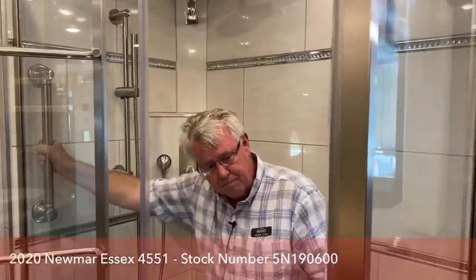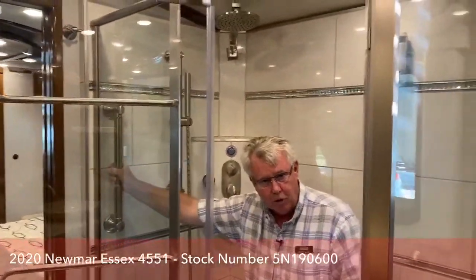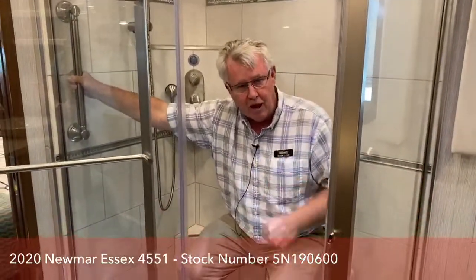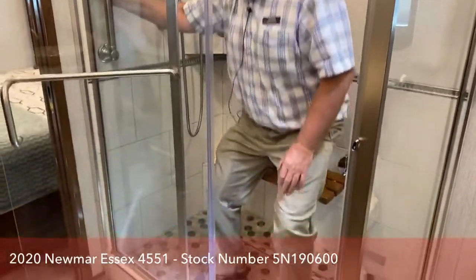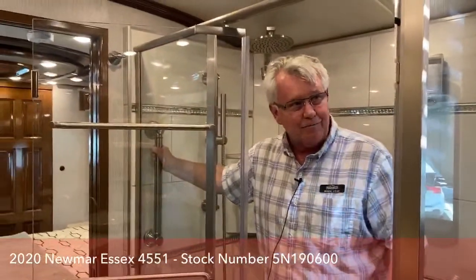Again, they mount grab bars where you need it, especially somebody that's a little bit older, wants to come in and sit down and be comfortable. It's easier to get up. These things don't rattle around. They are solid.